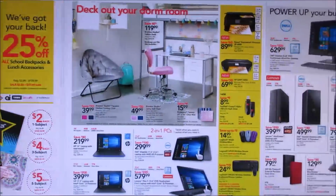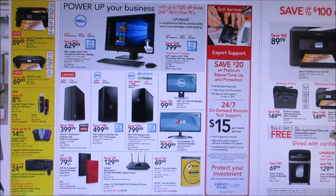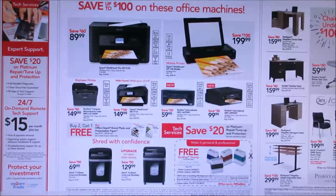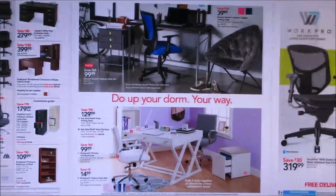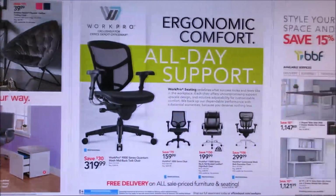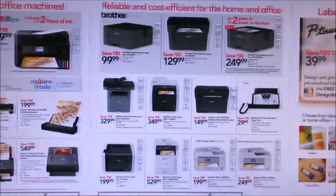But this is the ad. You guys can check it out yourself and see what other deals they have. But definitely join their rewards program if you guys haven't already. That right there, you know, helps, and then you guys can get your free school supplies. But this is all the boring furniture. I'm just going to see if there's anything else.